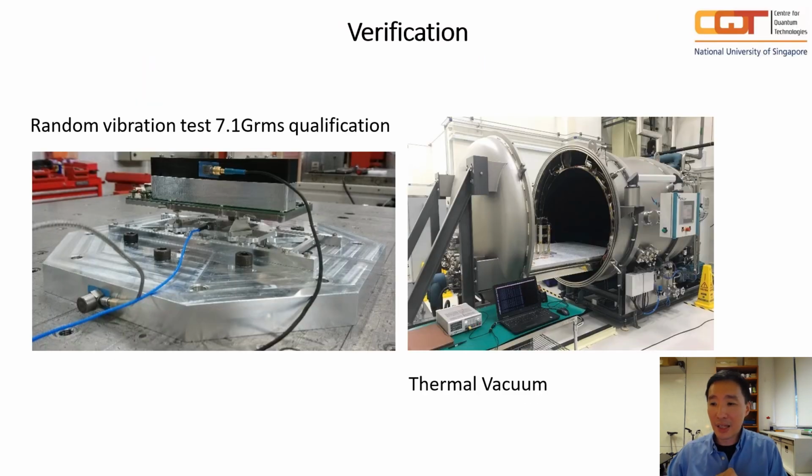Now, when we set up the ground station and it was validated and we had already assembled the entangled photon pair source and the detectors, we had to go through verification. So typically we will go through both the random vibration testing, which mimics launch conditions, and then we will also put it into a thermal vacuum chamber. This thermal vacuum chamber is available at Singapore Technologies, and they were very nice to give us access. So we can put in the SpooQy-1 satellite, both the qualification model and the engineering model, just to see that the instrument and the satellite itself survives the thermal vacuum conditions that we expect in space.